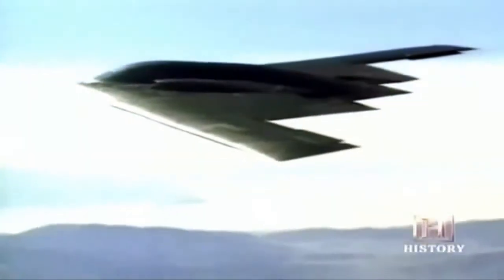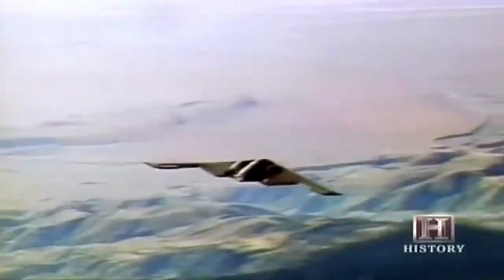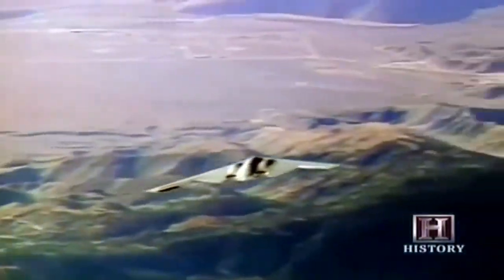But its role as a peacekeeper is about to change with the start of the 21st century, when the B-2 bombers are among the first to lead the fight against terrorism. From 9/11 onwards, in Operation Enduring Freedom, the stealth bomber is hurled against the Taliban forces of Afghanistan.